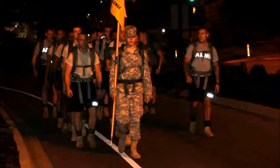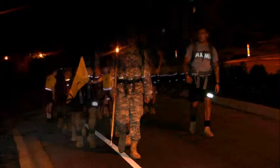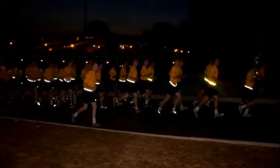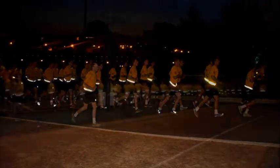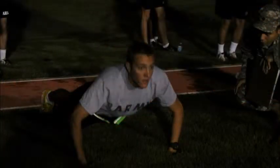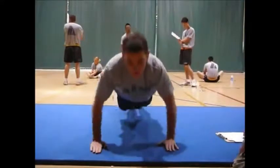We have something we call physical training that we do 4 days a week, which doesn't sound too hard, but when you have to factor in that we have to be up by 5 a.m. to be in formation, it makes it pretty hard for the average college student to do. Each PT session is about an hour long and consists of running, push-ups, sit-ups, pull-ups, and any other variation of very hard activity.